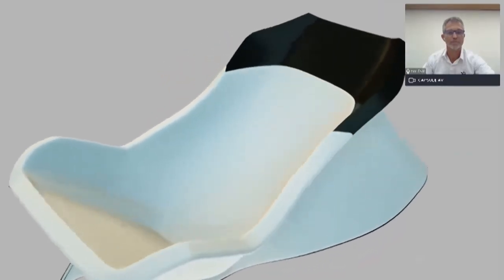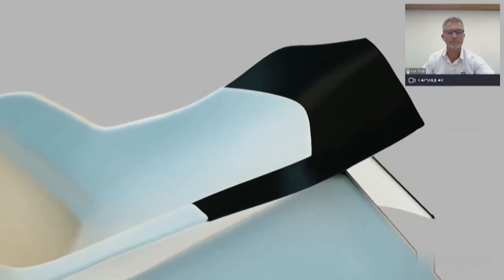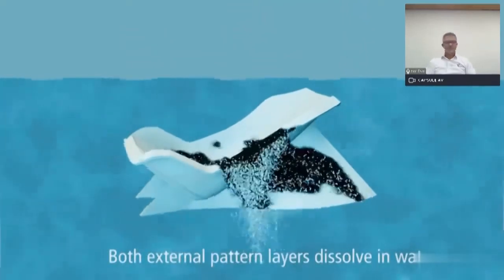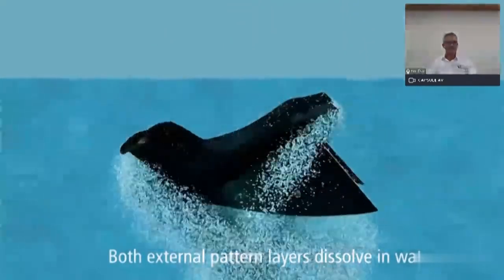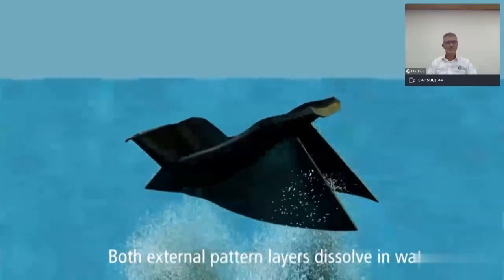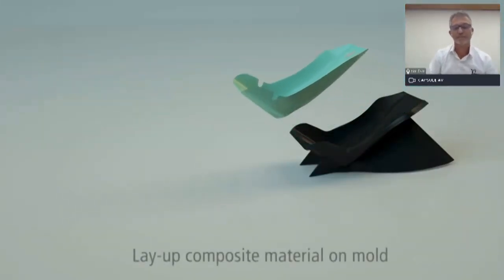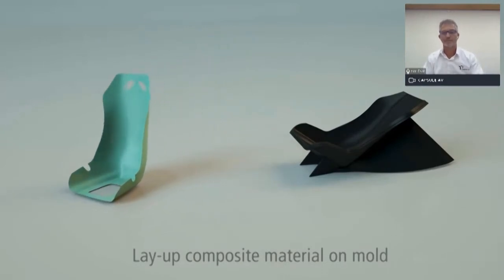Now all that remains to be done is the swift removal of the two external pattern layers. By dipping the printed piece in plain water, both external layers fall off in small pieces, leaving the desired product ready for use. Cutting costs and boosting productivity with the Massivit 10,000.